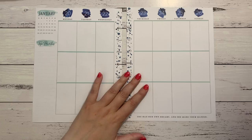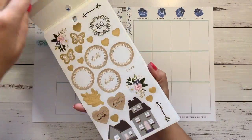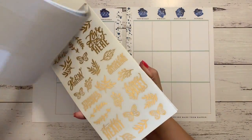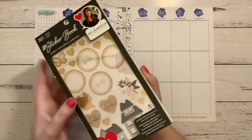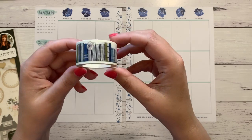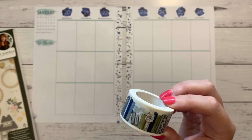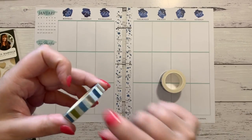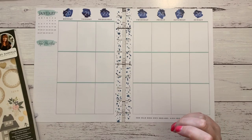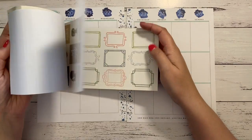Alright, so for this week I'm going to be using this sticker book from Spotlight. I've used a bit out of it, so when I flick through, you'll see some bits and pieces from all over it. I'm also going to be using this washi, which is from Planners Anonymous. It came in the Books and Botanicals kit. I might also use the skinny washi, but I haven't decided yet. And I have my everyday, every week sticker book as well. So let's get started by putting down some full boxes.